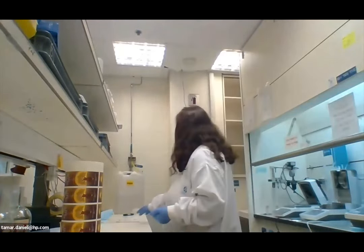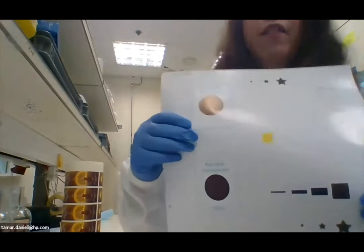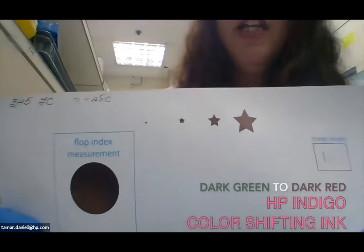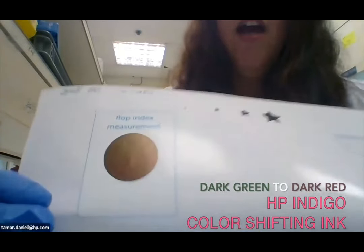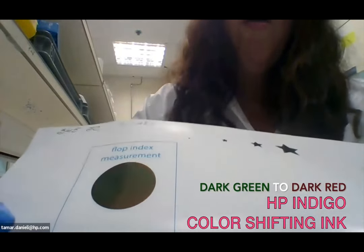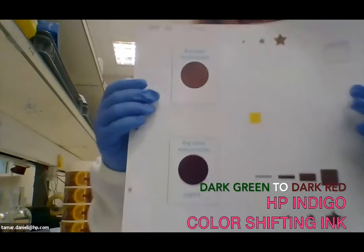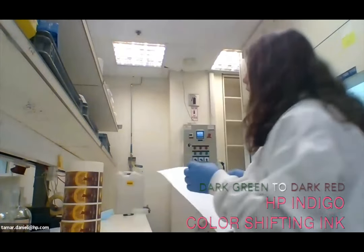But it's not the only new inks we are working on. And I am proud to show you our color shifting ink. And as you can see, I hope you see it well in the camera, the beautiful color change of our ink. This is quite a breakthrough to achieve it with LEP technology.